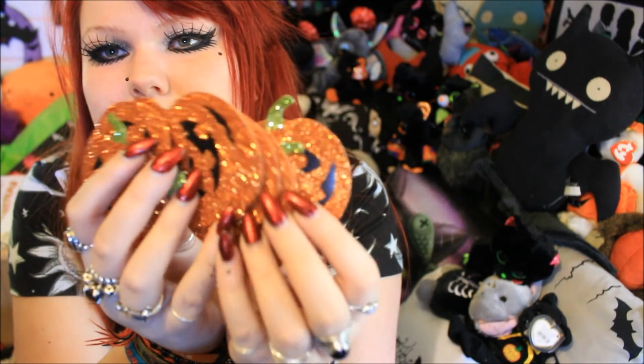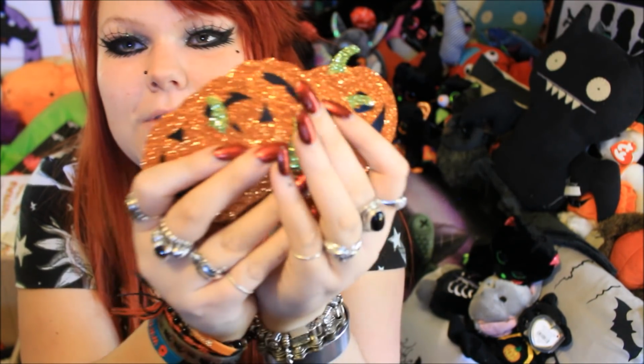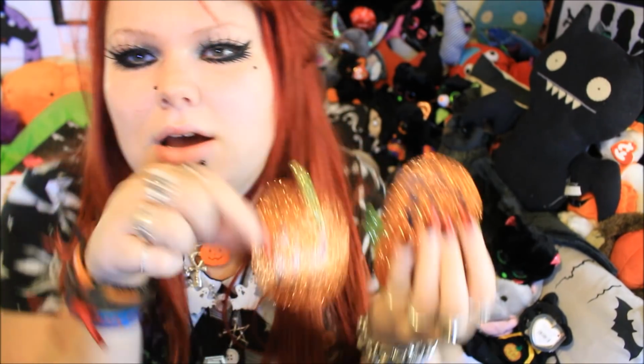There's like hundreds and millions and trillions of these little pumpkins. They are glittery on this side and plain on this side, and they're just made out of card. There are actually thousands of them here. So I guess you use these a bit like confetti. When you're writing a letter and you put some little Halloween confetti in, you could drop a couple of these in there to make a pumpkin patch.